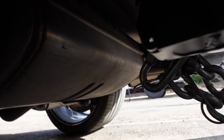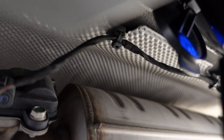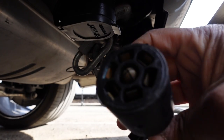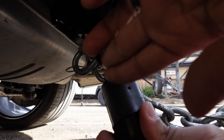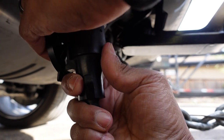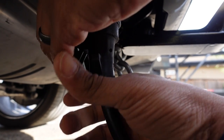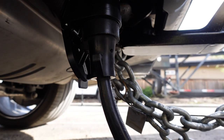All right. See the light? It's Bluetooth. It's already connected. The RV plug goes right in here. Okay, and that's that.